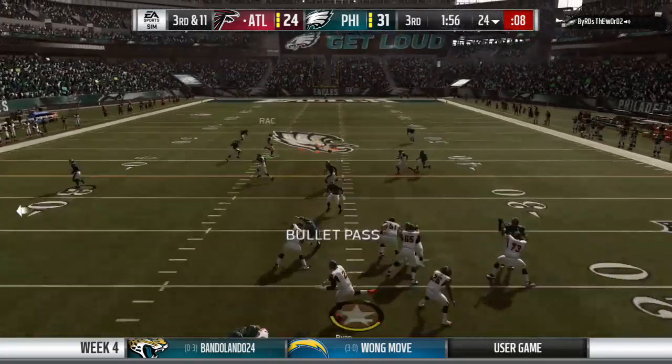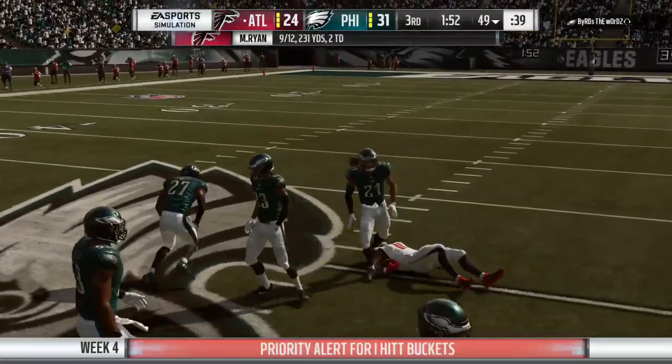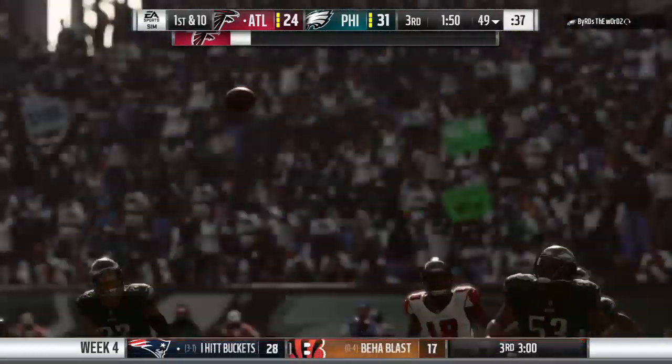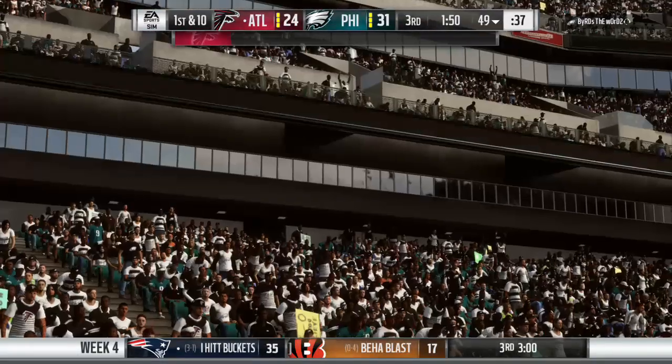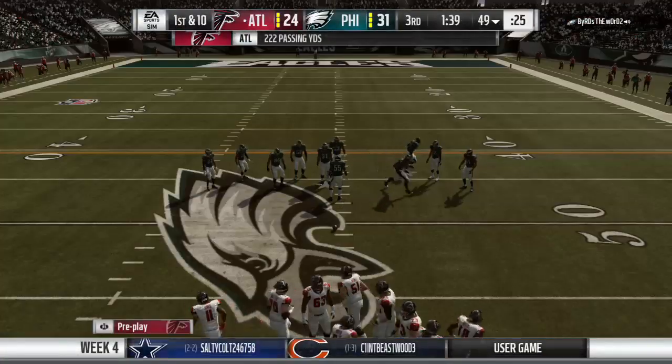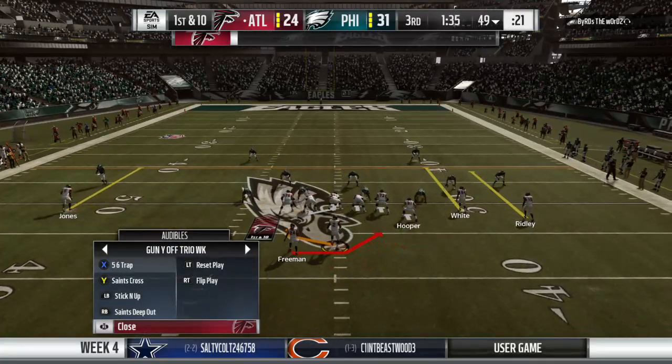From the gun, it's Ryan. It's caught. Jones. And they nearly get this all the way to midfield. Mark him down at the 49. A really nice gain of 25 yards. Ryan now 5 straight completions here in this second half. 1st and 10.